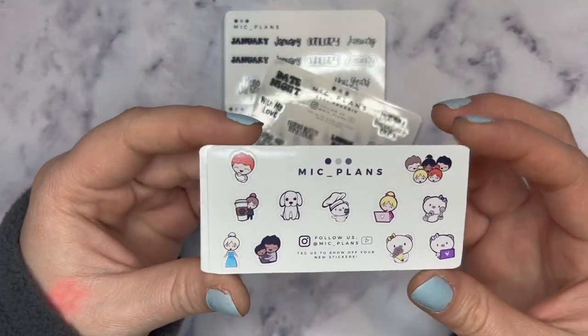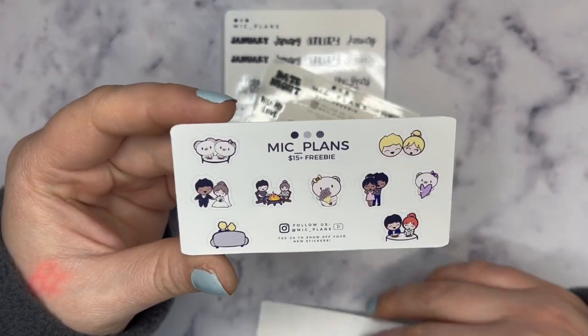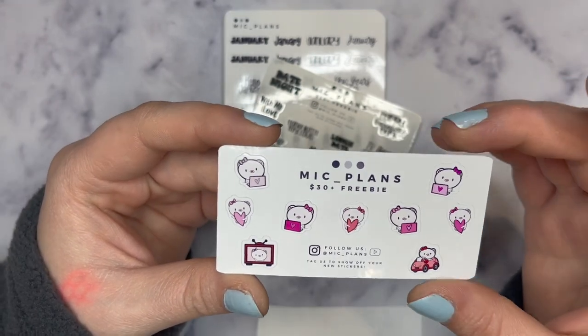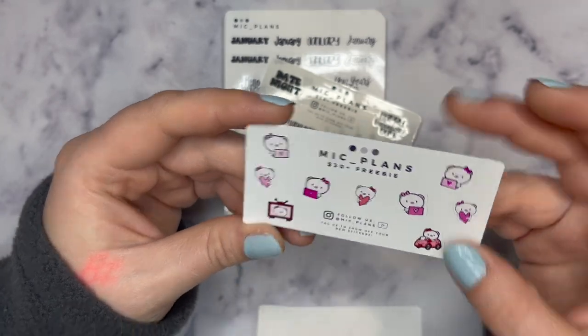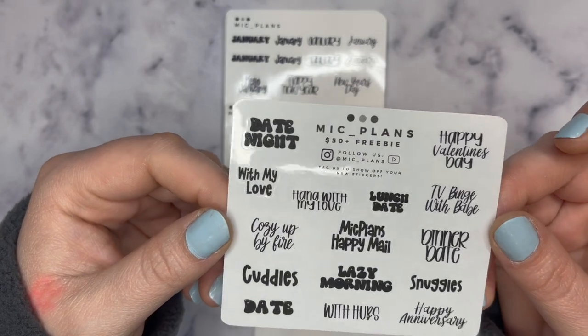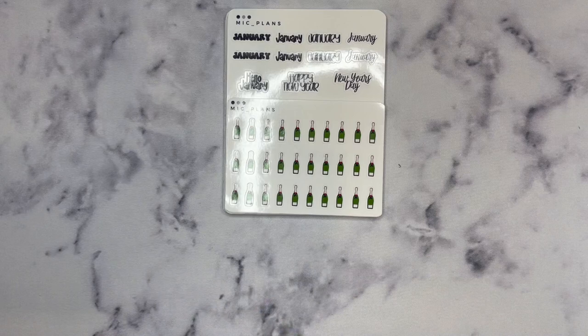All right, so here is a freebie. Super, super cute. Here's the 15-plus freebie. Here's the 30-plus freebie. I love it how it's in Valentine's Day colors. Super cute. And here's the 50-plus freebie. Love, love, love. Okay. So.